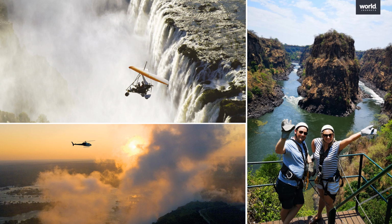There's a lot of activities such as the canoeing. You can enjoy things like zip lining, and of course, there's an incredible bungee jump off the Victoria Falls Bridge.